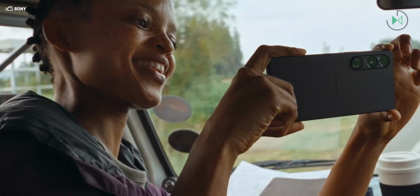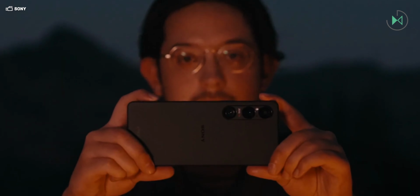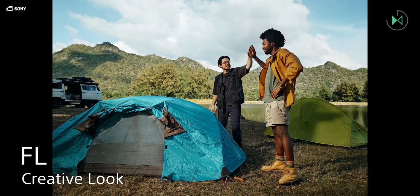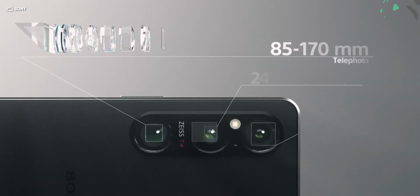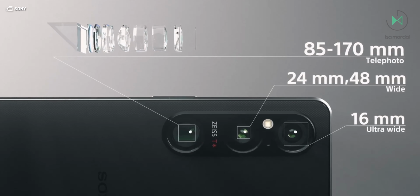For the front camera, there are 12 megapixels with f-stop aperture, and this device supports recording at up to 120 frames per second. One notable aspect is its weight, which is only 192 g, quite impressive considering the technology packed into the camera. It also has a thickness of just 8.2 mm, making it one of the most compact and lightweight devices in the high-end range.